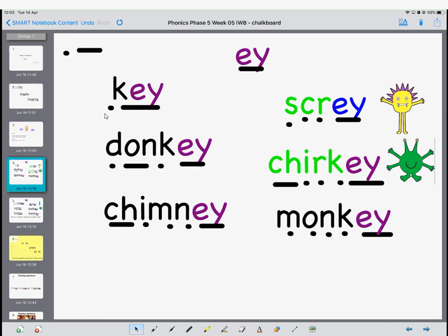Okay, so we're now going to have a go at reading some of the words using that E sound. So, k, ey, key, d, o, n, k, ey, donkey. Remember, read these with me. Ch, i, m, ney, chimney. And here's our first alien of the week. S, k, ey, scree. And here's his friend. J, er, k, ey, jerky. And then this last one, have a go yourself. Monkey. Brilliant, well done, year one.